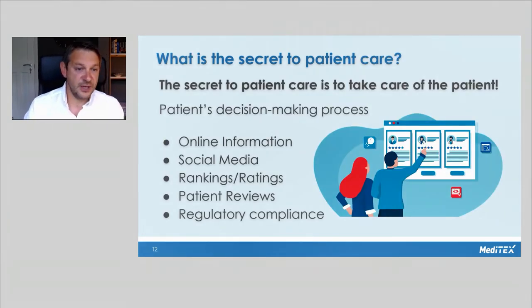What is the secret to patient care? Well, it sounds simple. The secret to great patient care is to take care of the patient. It also is to give the patient everything they need to make good decisions along the way. How do patients decide on which clinic to go to for their treatment? There are more aspects than I can cover in this presentation, but those with relevance to this topic include online information, websites, social media rankings or ratings, reviews and forums, comments by other patients, compliance with the requirements of regulators, such as the HFEA in the UK.